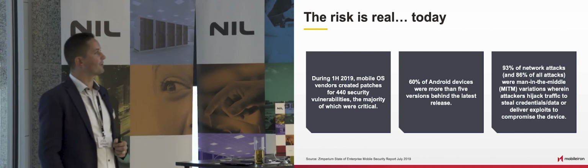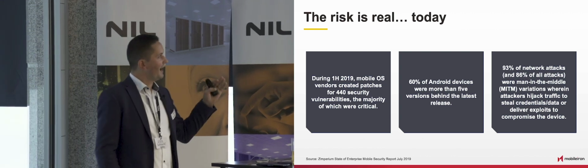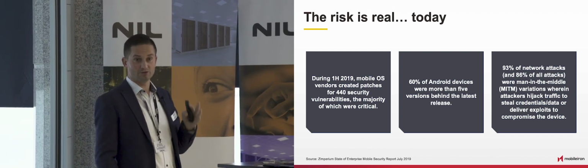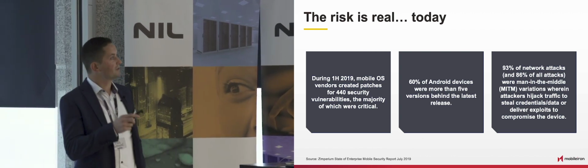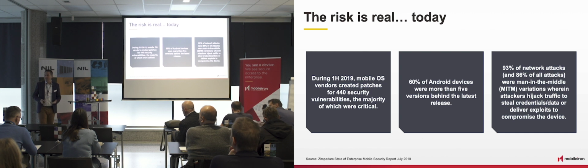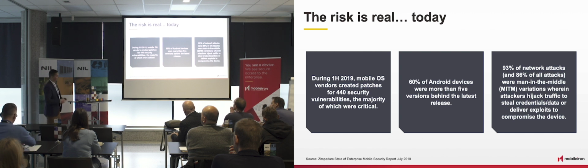This is the report from Imperium, from the middle of this year, and you can see how many security patches have been done by the mobile operating system vendors like Apple and Google. Also, which is kind of scary, 60% of Android devices were more than 5 versions behind the latest release. So the fact that Google has made the security release doesn't mean you are protected, because many users simply don't install this security patch, right? And also, the last information on the right side here is that 93% of network attacks are somehow man-in-the-middle. So this is happening on a daily basis.